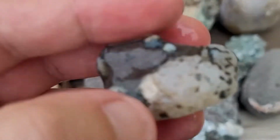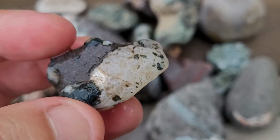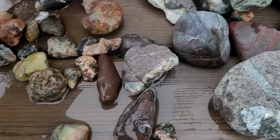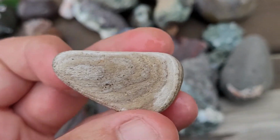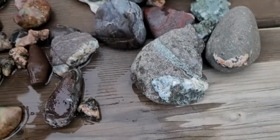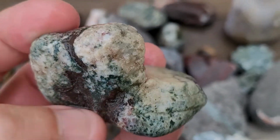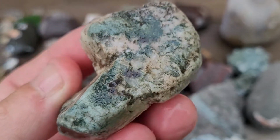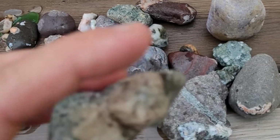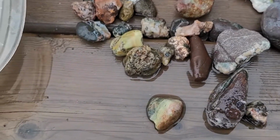And here's a nice nodule in basalt. Have to see how that goes when we cut her open. This is just a piece of driftwood, but I thought it was pretty cool. A lot of green in this, could be copper in it. I just noticed that nodule up here and stuff like that catches my eye. You never know.